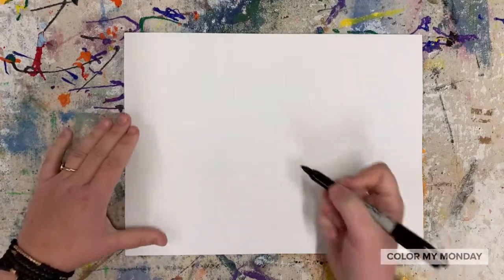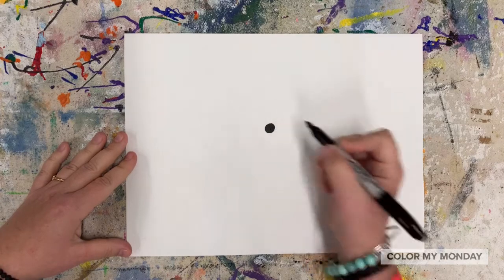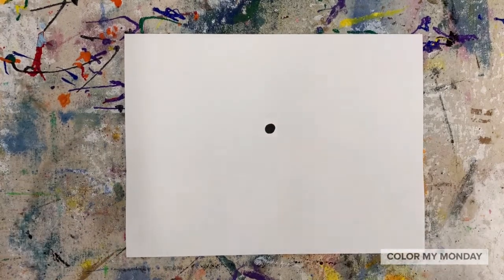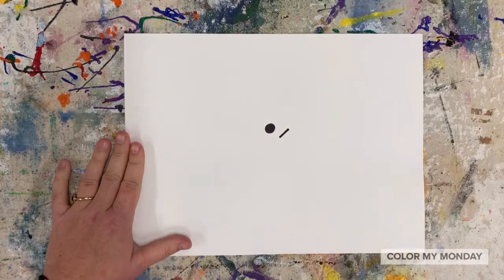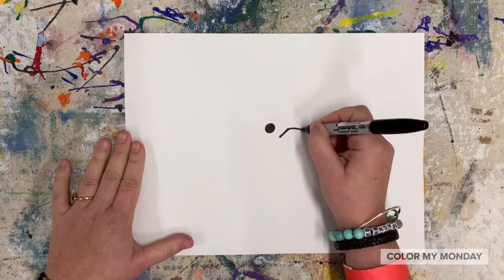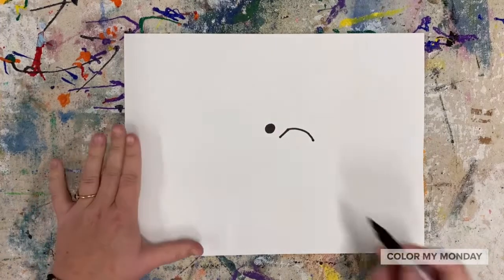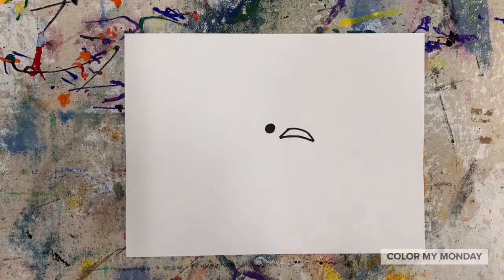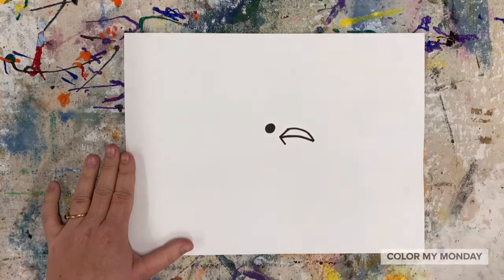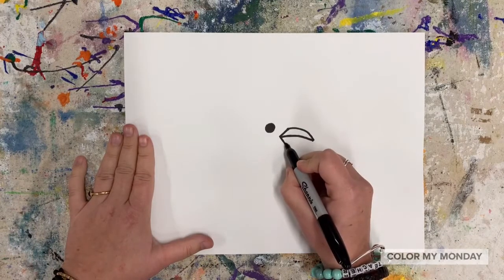Start by drawing a dot on your paper for the peacock's eye. Add a short diagonal line to the right of the eye, and then another curved line for the top of the beak. From the bottom of that diagonal line, draw another curved line to the end of the beak. Draw another short diagonal line and one more line connecting the bottom of the beak.